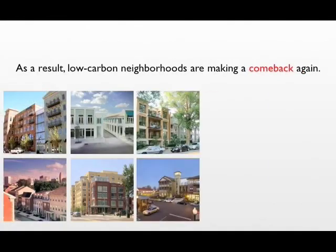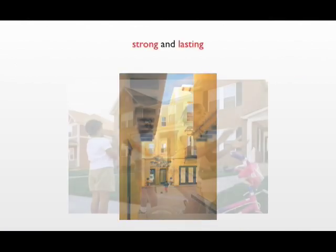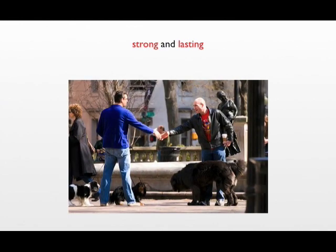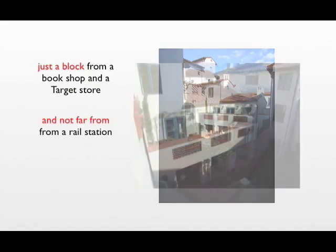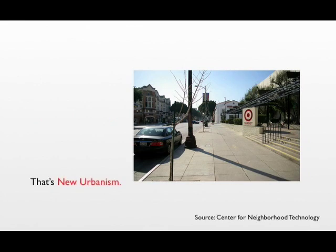As a result, low-carbon neighborhoods are making a comeback. The comeback is a strong one, mostly because people love these neighborhoods. These sunny courtyard apartments in Pasadena, California are just a block from a bookshop and a Target store. Studies estimate residents drive about half as much as the average Los Angelino.